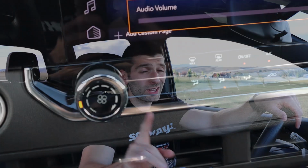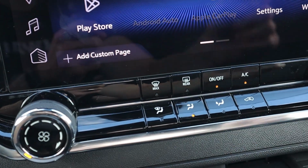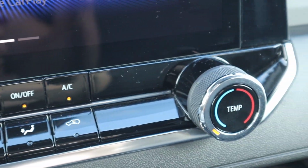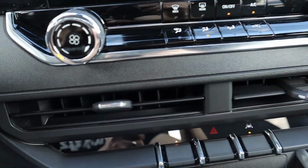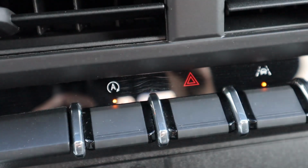And then the Trail Boss only comes with single zone climate control. So below the screen, on the left-hand side, you have your fan speed. On the right-hand side is your temperature gauge. And then in the middle is just where you can regulate where the airflow is going. Below that, you have a set of 2 air vents. And then underneath that, you have these nice rubberized buttons for your auto start stop, your hazards, and your lane keep assist.